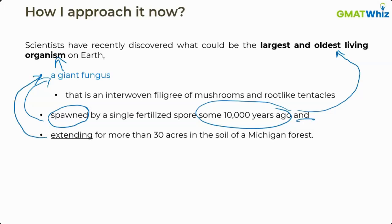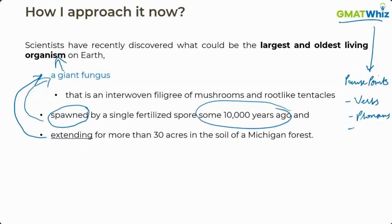Now this is how you're supposed to read a sentence. But not just that. In our GMAT Verbal course, we teach you something called pause points. I've actually covered some of the pause points here. One of the pause points is verbs, one is pronouns, one is contextual words or transition words, and one is connectors, which are basically conjunctions. These are certain points where you need to pause and do some processing.